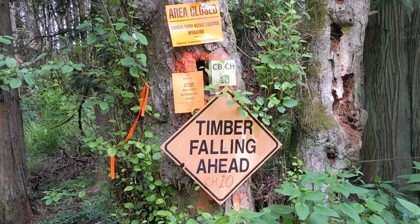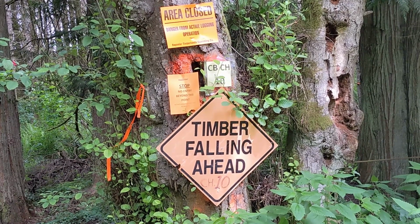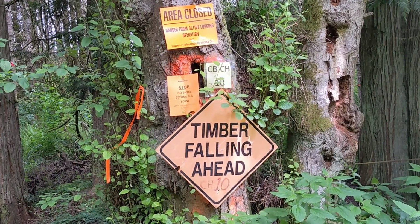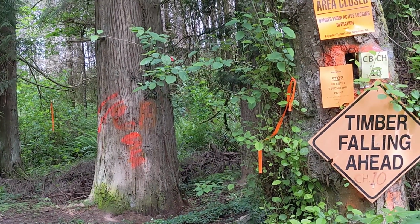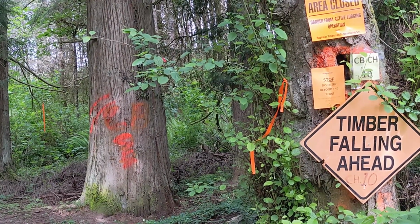the woods. There's amazing bird sound happening already. So here we go. So this is not the way to go. All these signs are saying, don't go this way. I'll go the other way. Apparently the plan is for this eventually to be part of a Sound to the Olympics trail. So basically from the Puget Sound out to the Olympic National Park.